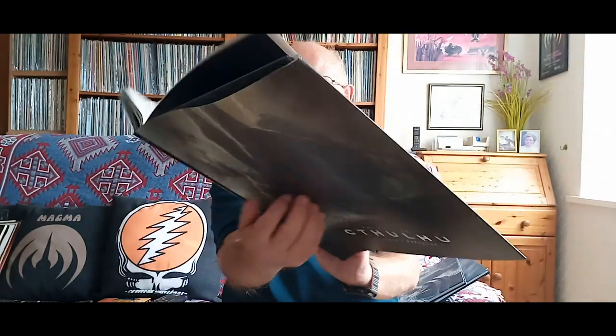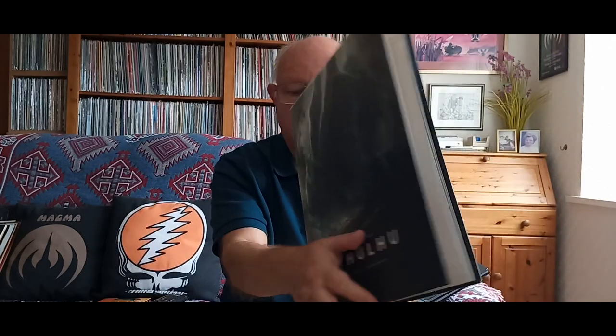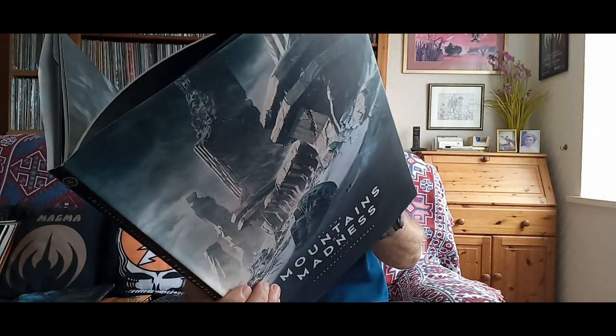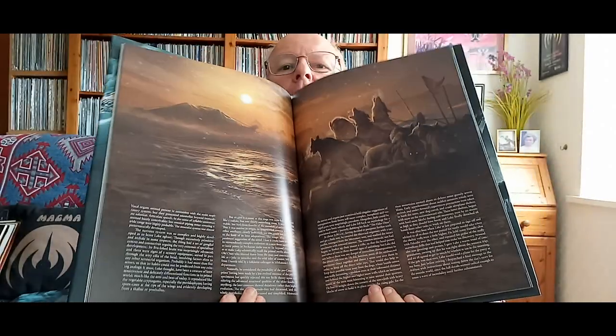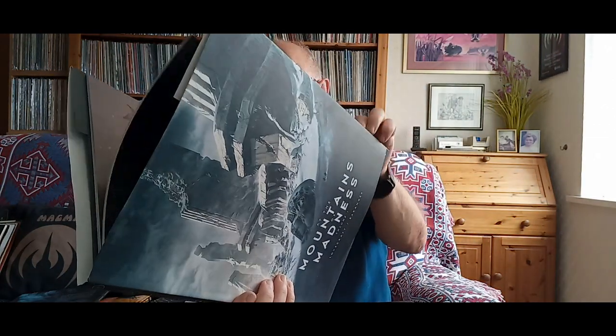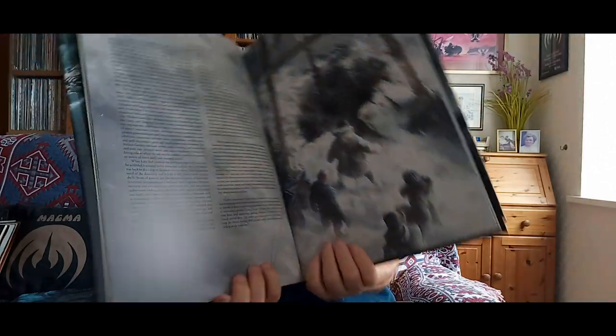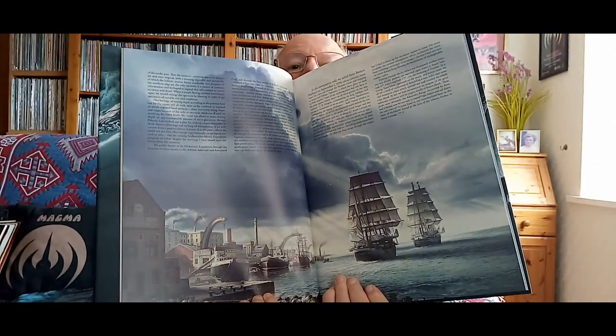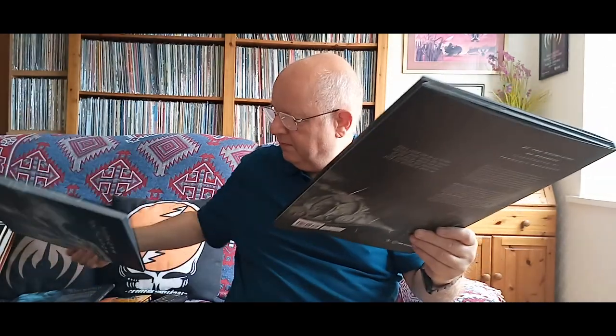I think this was the first one he did, but he's followed it up with the Mountains of Madness. And as with the Tanabe ones, he's done it as a 2-volume. So this is volume 1 of the Mountains of Madness. I think these volumes are my favourites. They're brilliantly illustrated. And then you get volume 2 of the continuation of the story.